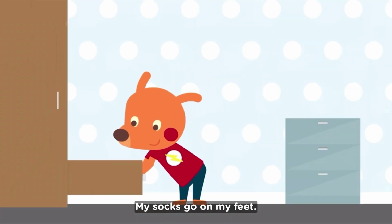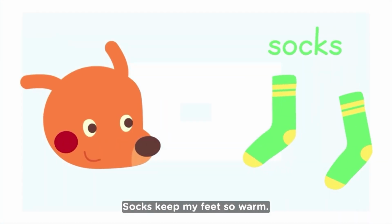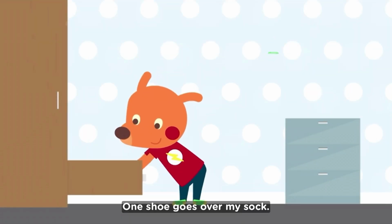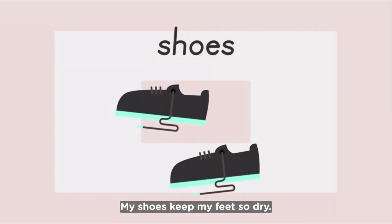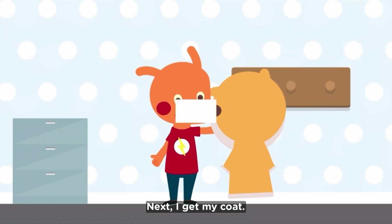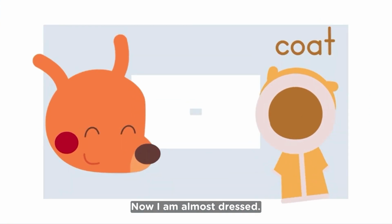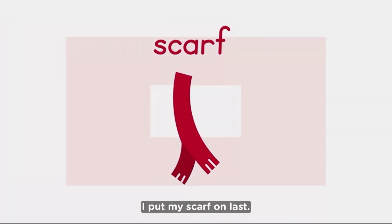My socks go on my feet. Socks keep my feet so warm, these socks are really neat. One shoe goes over my sock. My shoes keep my feet so dry when I walk down the block. Next I get my coat. Now I am almost dressed, a scarf will warm my throat. I put my scarf on last.